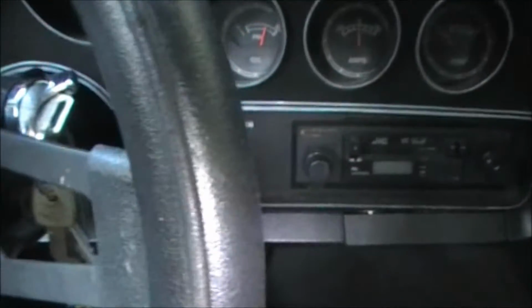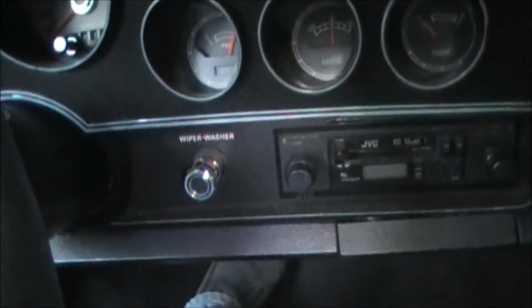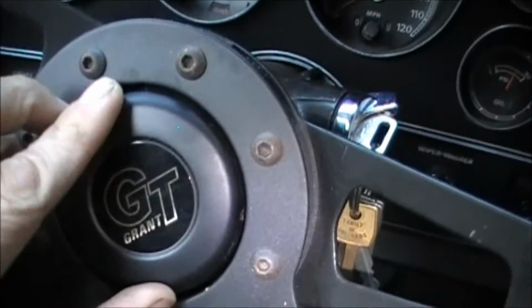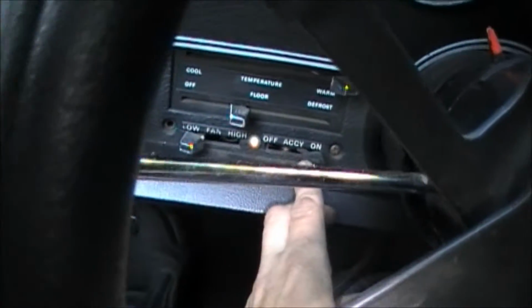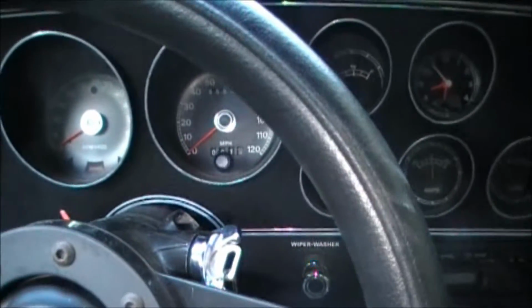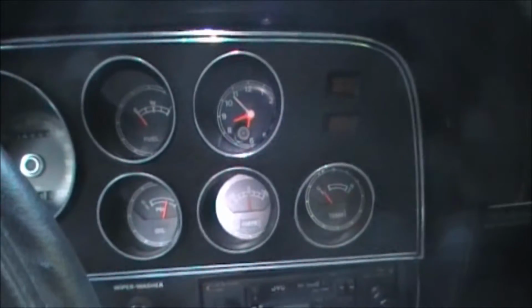Wipers, it's dry, so I don't want to turn those on. It does have factory delay wipers. The delay function does not work, but it does work in low speed and high speed. The horn needs a Grant horn kit. The horn's a little funky, and the rear defrost doesn't work. You can see it pops on for a second and then it clicks off. So I don't know if it has a short. I haven't looked into it. This car obviously won't be driven in the rain and probably wouldn't use the rear defrost anyway.